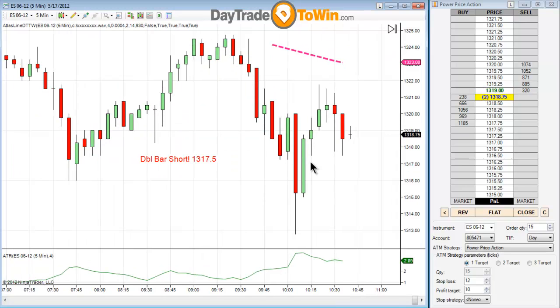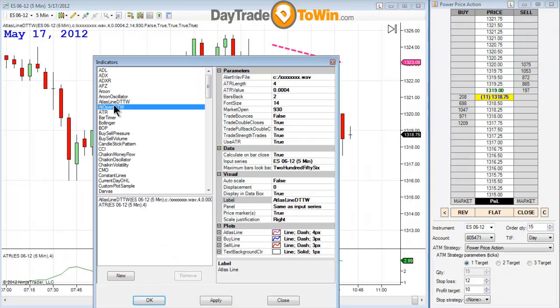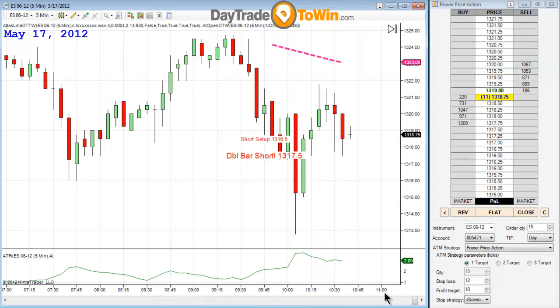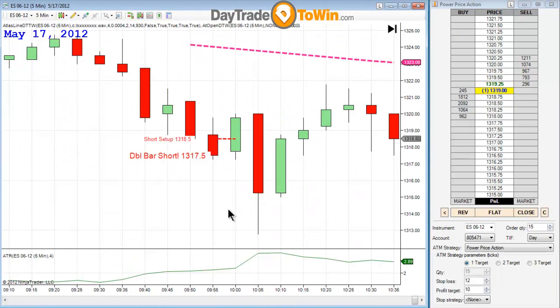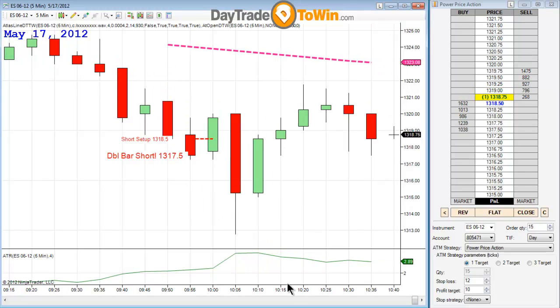I'm going to see if I can get a trade here out of the Atlas line. If not, I'm going to be looking for the at the open. Let's see what the at the open is doing here. At the open already gave me a short here. I couldn't take it during the webinar. So this is a nice at the open short trade. Confirmed it with the Atlas line, so that was a nice run.